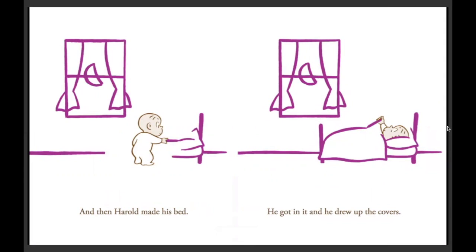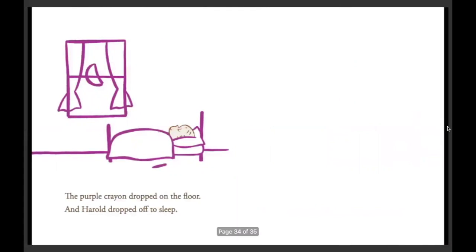And then Harold made his bed. He got in it and drew up the covers. The purple crayon dropped on the floor, and Harold dropped off to sleep.